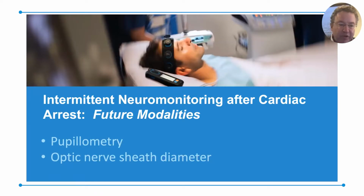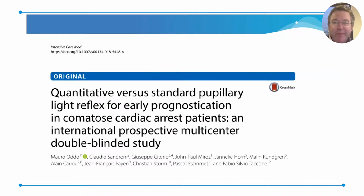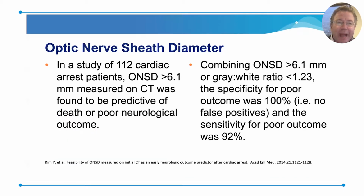Other promising modalities include pupilometry. This is what a pupilometer does. This is more of an intermittent or snapshot form of monitoring, but a very nice publication by Moro Odo and colleagues did show that very poor pupillary reactivity, if it occurred actually at any point during serial monitoring of pupillary responses, seemed to have prognostic value as well. And early reports are now even looking at optic nerve sheath diameter on the idea that an injured brain may have more cytotoxic edema, leading to subtle increases in ICP that can be detected by ONSD.